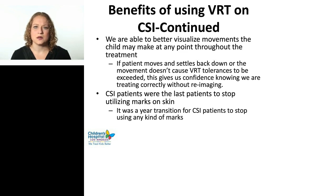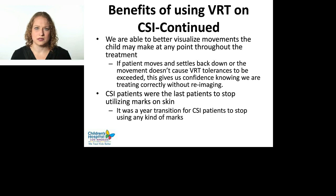For CSIs, these were our last patients to stop utilizing marks on the skin. It took us just about a year to transition for these patients to stop using any marks. The first 3 months, full marks were used and we set up with them and just used Vision RT in the background for learning. The next 3 months, we used the marks as backup. In the following 6 months, we only had the isocenter mark, but we did not routinely use it.